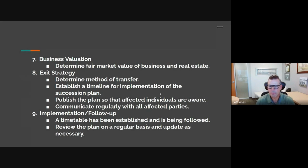Business valuation, we'll talk about that next time, but really spending some time determining the fair market value. And then coming down to the exit strategy is what that method of transfer is. We'll talk a little bit about this today, a little bit about that next time, about an asset or an entity transfer. Are you transferring everything? Are you going to hold some things? Or are you selling some of your block of business and not others?